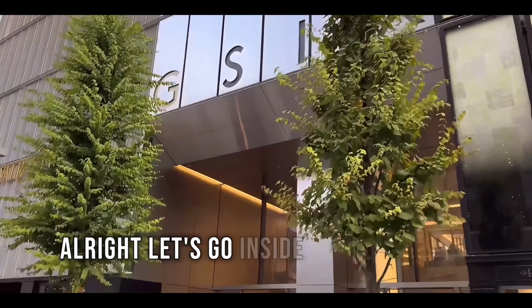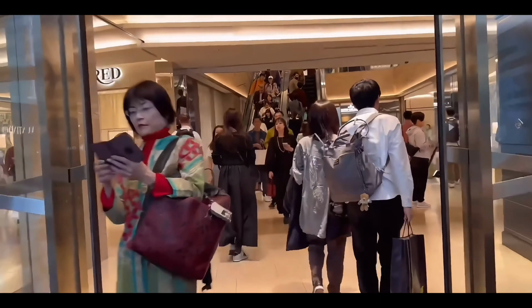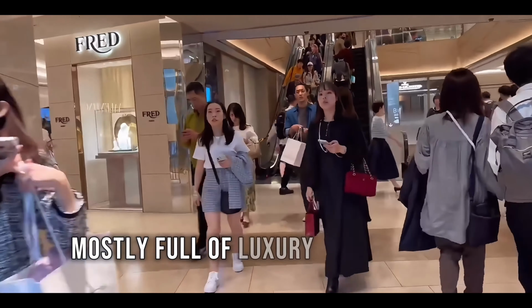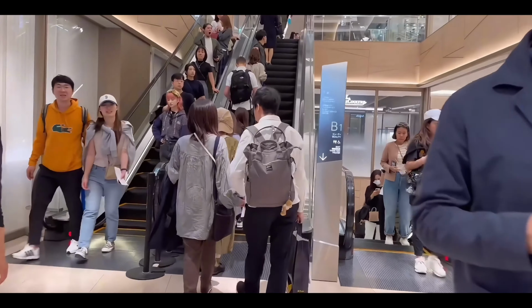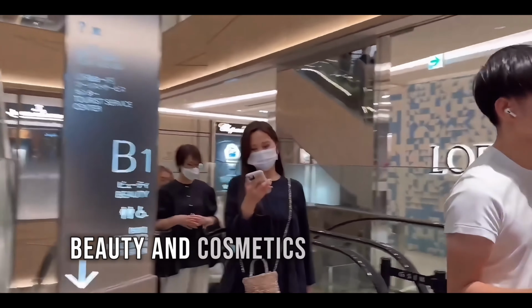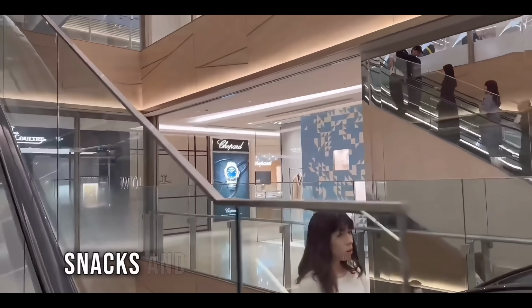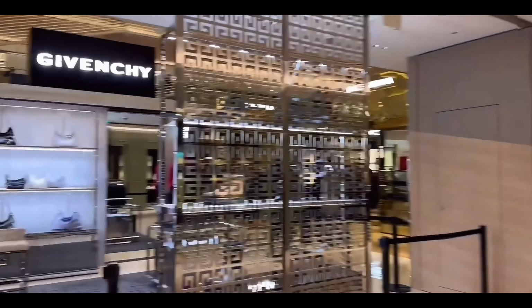Alright, let's go inside. Valentino's to the left. Inside Ginza Six, it's mostly full of luxury shops. Some I recognize, some I don't. Let's go upstairs. There's a basement too, beauty and cosmetics, and some snacks and gifts on the B2 level. Bulgari's on this level.